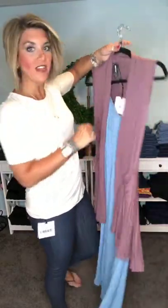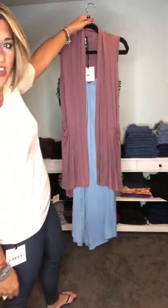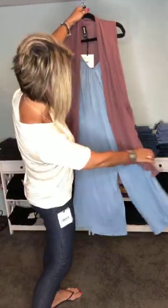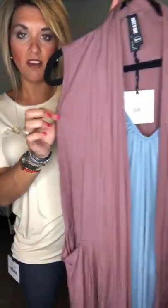Now, this one is the mauve latte, which I just adore this color. When I was back there, I kind of thought they looked okay together, but I don't think I put these together now. But just so you guys can kind of see, the mauve latte, I just think is such a pretty color in the Cascade vest.